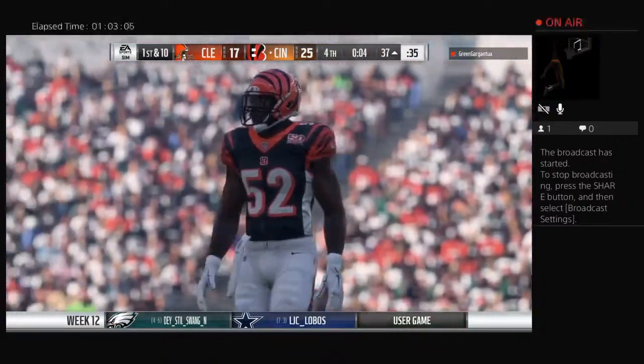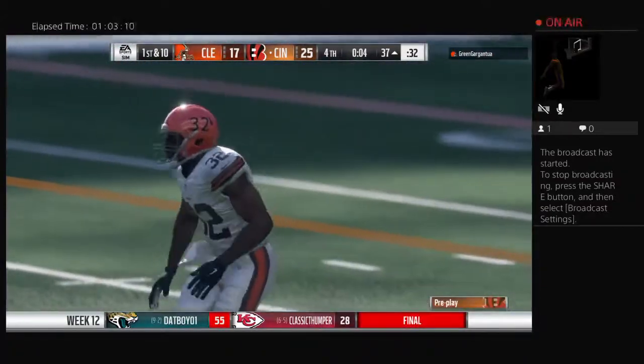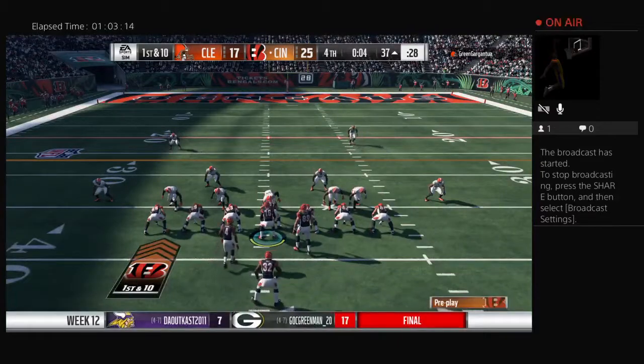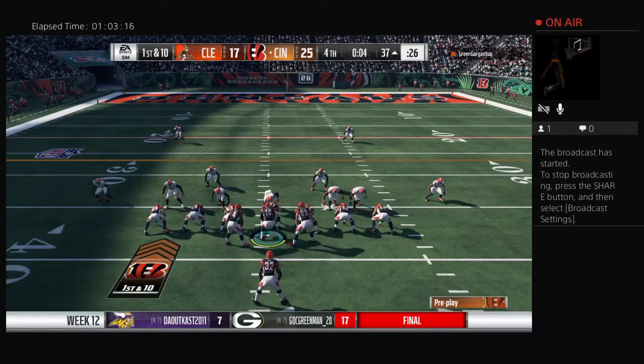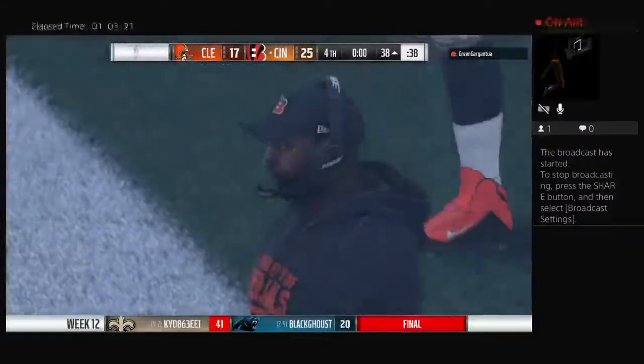No doubt about it. It's what you practice for in winning situations each and every week. Victory formation. Take a knee and go on into the locker room and celebrate. Call it a victory. Goff with a kneel down here, and that should put a conclusion to this one.